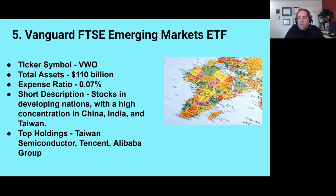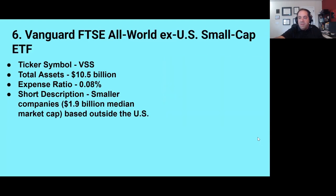Top holdings are Taiwan Semi, Tencent, and Alibaba Group. But again, there are a lot that you probably heard of. When you hear emerging markets, it doesn't mean kind of obscure companies that you've never heard of. It just means companies that are based in developing nations.